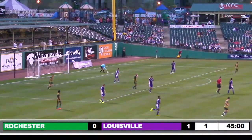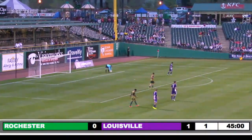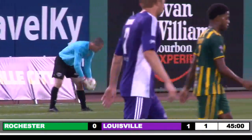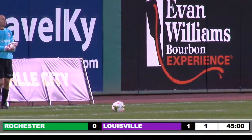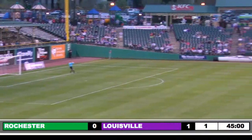Wow. And you can see him holding his head right now. He knows he needed to do better there, at least put that one on frame. That's exactly what we were talking about. That's the one thing from Louisville's point of view you didn't want to see happen right before the half, undo a lot of the good momentum they built up over the last part of this first half.